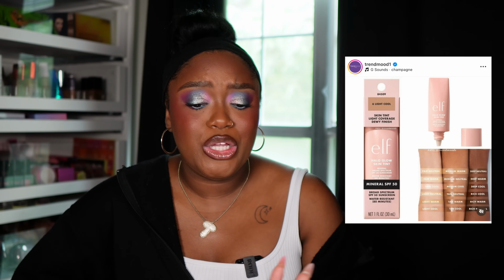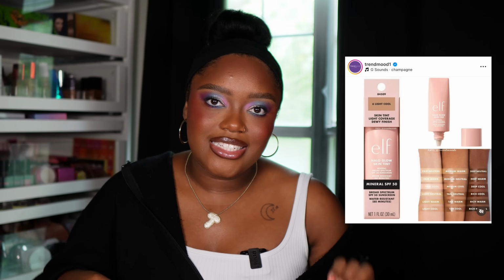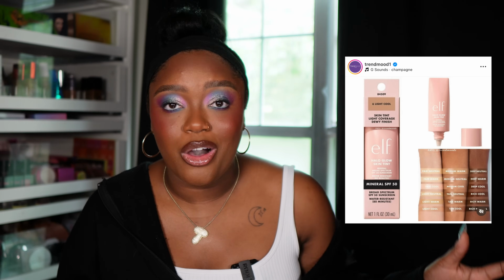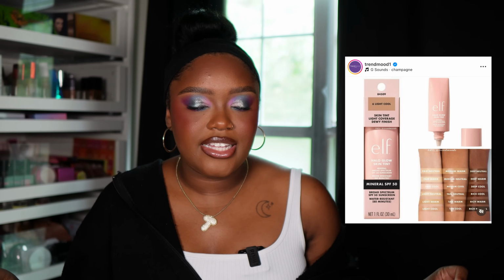I feel like everything's really glowy and dewy, but this looks really good. I feel like this is going to be perfect for the summertime. The only thing is that this is going to retail for $18, which is probably the most expensive complexion product or makeup product from e.l.f. Truly, which is insane to think about.